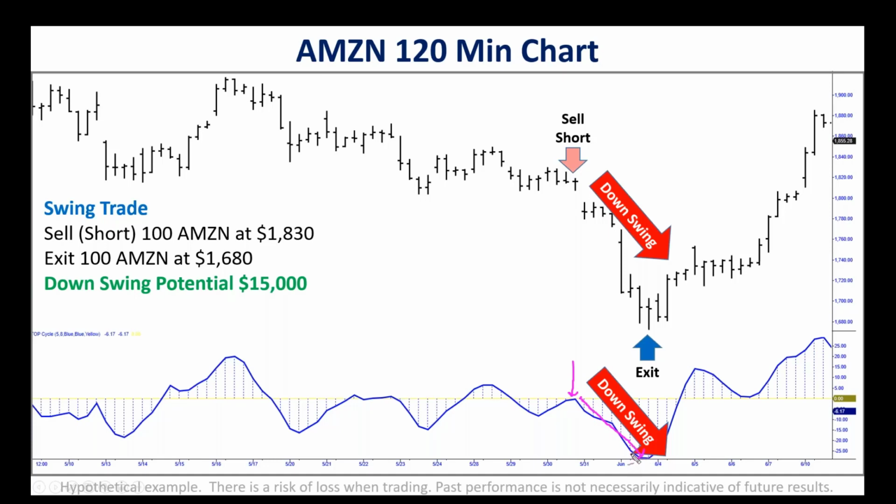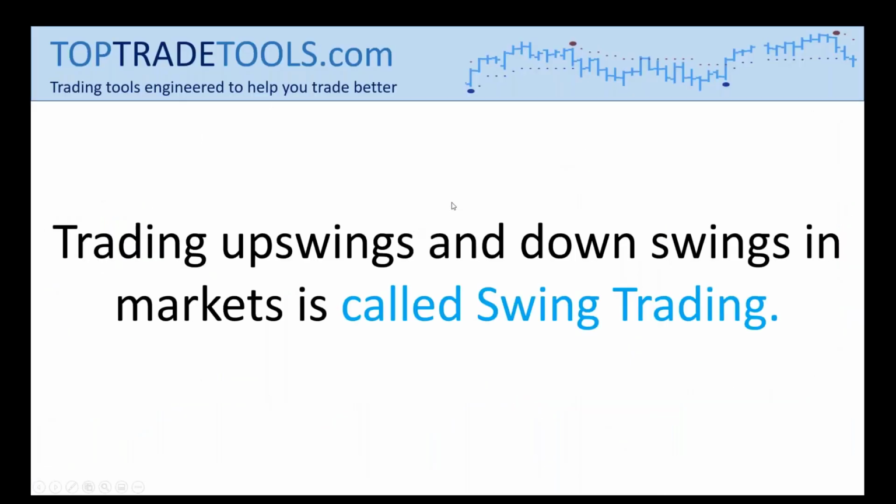For 100 shares of Amazon, this represents about $15,000 worth of potential. Again, we're not going to get that exact amount, but if we can get 50 to 70% of that, then we're happy. And you can see the downswing here. This is the opportunity, and I'll share an idea later on how you can know where to get in and where to get out of your trades. But this just talks about the general aspect of swing trading. And again, I'm going to get into the unique trading filter, this powerful indicator, in a second. So if you're an experienced swing trader, you're going to see something you haven't seen before.